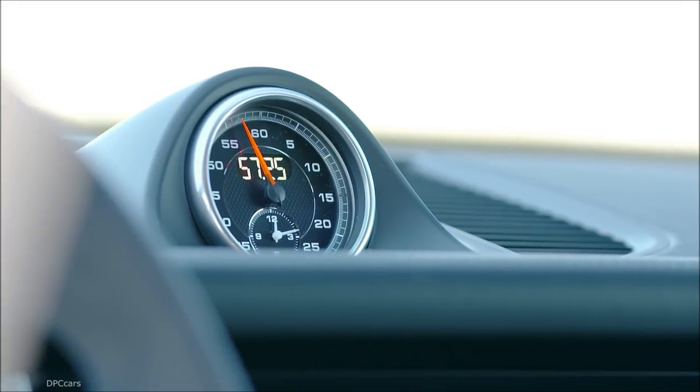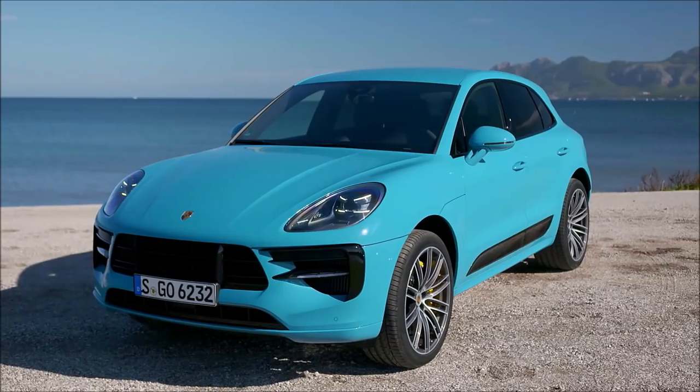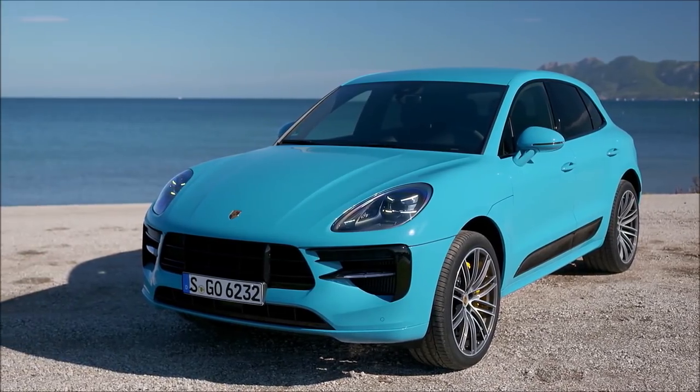A heated windshield and an ionizer, which, in conjunction with the fine particulate air filter fitted as standard, improves the quality of the air inside the vehicle.